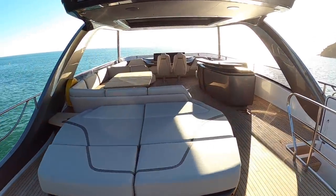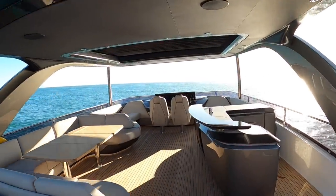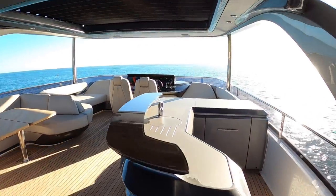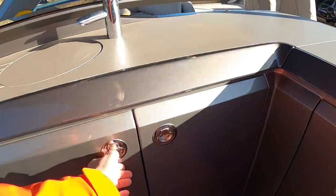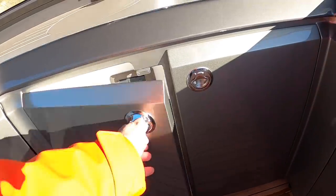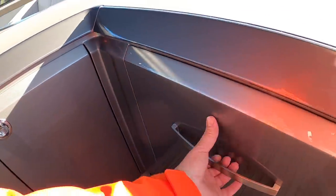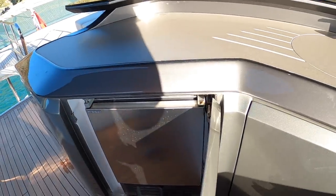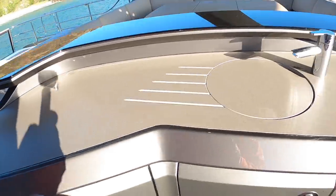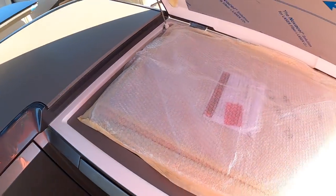This is the fitted sun pad. The hard top is on this one, as you can see. And then you've got this wet bar area catering for the flybridge. So there's a bin in there, storage, a massive fridge to put your drinks in, an ice maker, very useful. The sink is underneath that one, and underneath here is the barbecue.